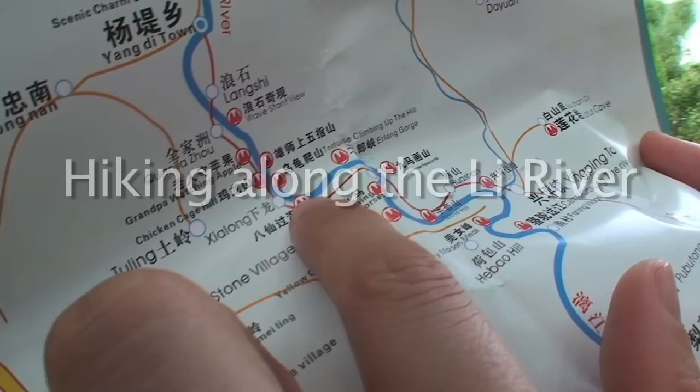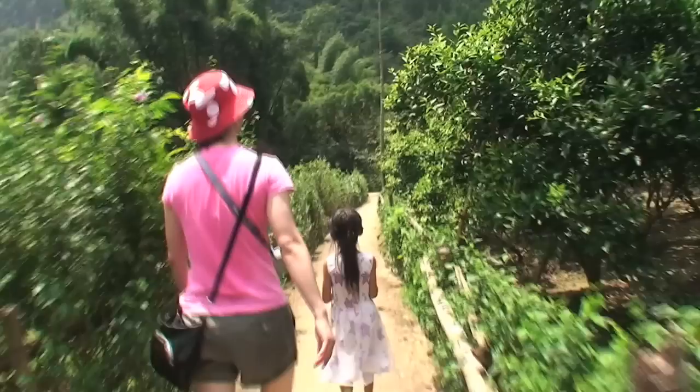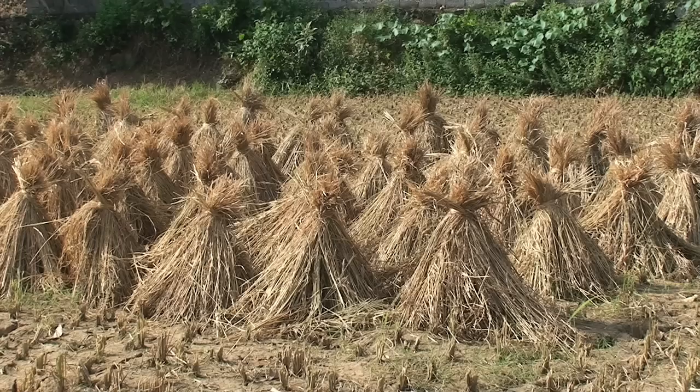A great way of discovering the countryside around Yangshuo is to go hiking along the Li River. There's a popular 24 km route going from Yangdi town to Xingping. The hike will take you through a variety of local farmers' fields. It will give you a good idea about what they grow here and how the farmers live and work.